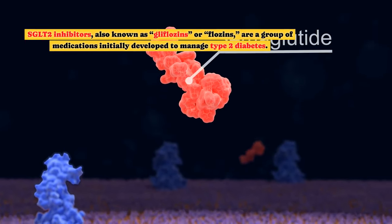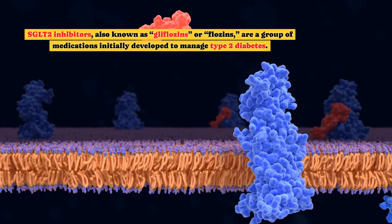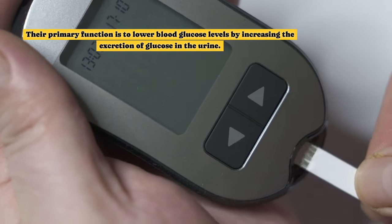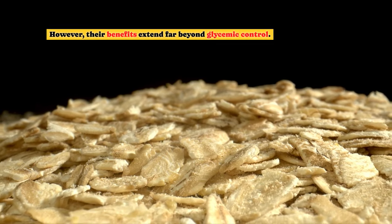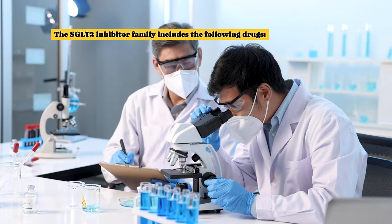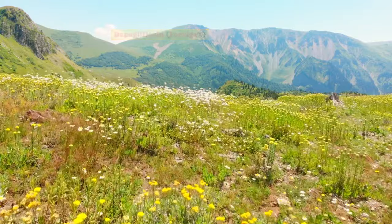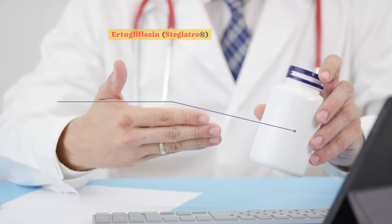SGLT2 inhibitors, also known as gliflozins or flozins, are a group of medications initially developed to manage type 2 diabetes. Their primary function is to lower blood glucose levels by increasing the excretion of glucose in the urine. However, their benefits extend far beyond glycemic control. The SGLT2 inhibitor family includes the following drugs: Canagliflozin, Invokana; Dapagliflozin, Forxiga; Empagliflozin, Jardiance; Ertugliflozin, Steglatro.